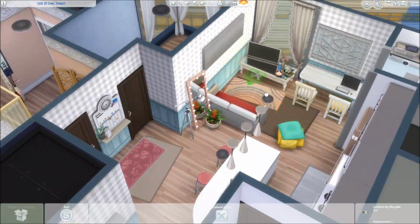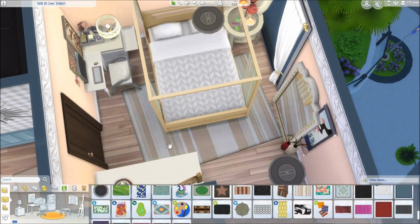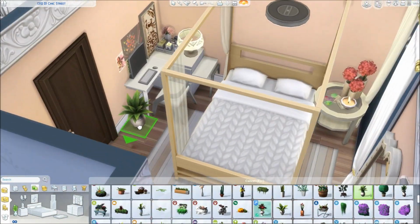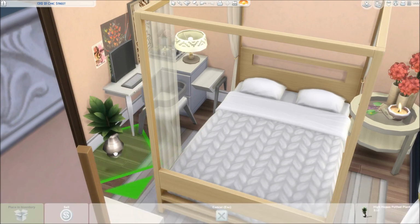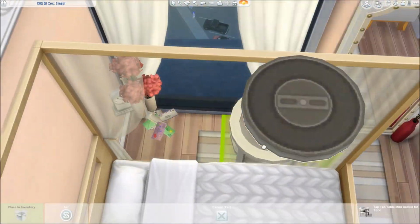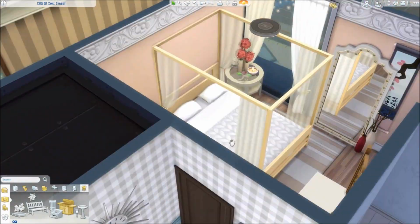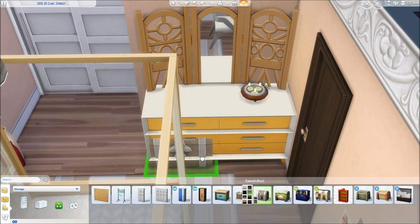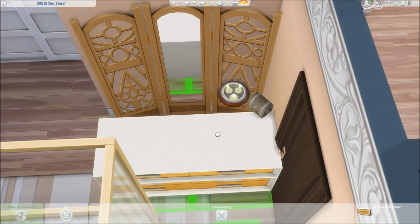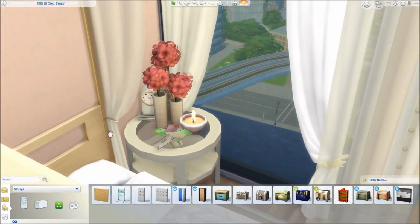But do keep in mind, I am recording this without ReShade, but the pictures at the end are with ReShade. So this room may show up in your game a little different. Oh my God, I cannot with myself, seriously. But I really love this space, and I really love the view with the canopy bed.